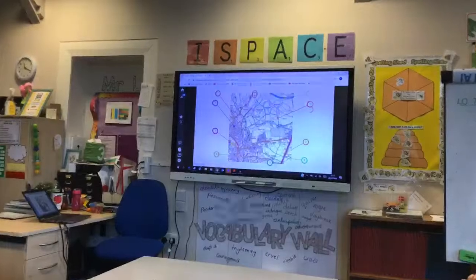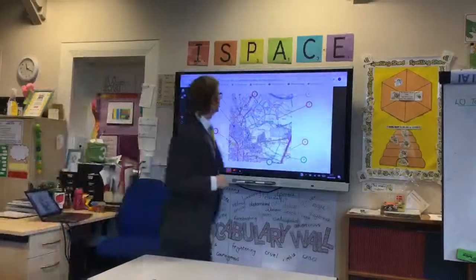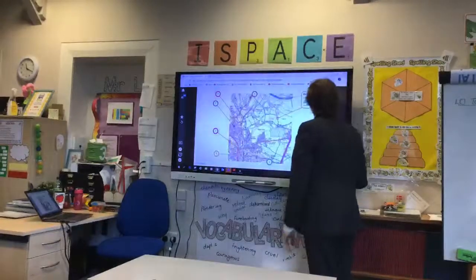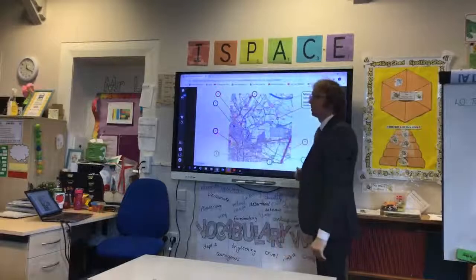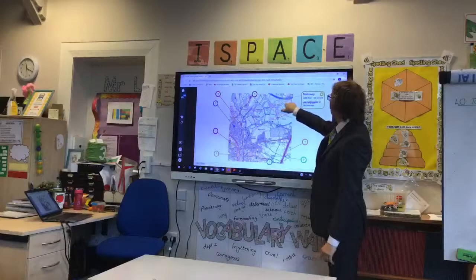Just another minute or two, let's see what we can spot. I'm going to look at some of these on my board as well. So I'm going to start with this blue line here, and that's a motorway. It's light blue, but it's not a river. Rivers are a slightly different colour, and they're not usually quite as smooth lines as these.